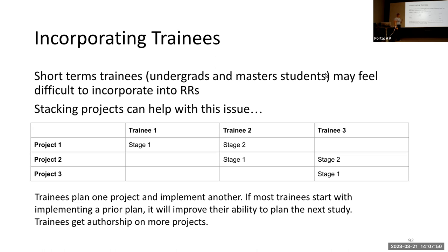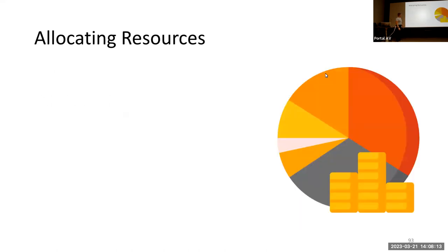The only thing that I think is really important to note about this is that it's very important to have clear policies about authorship in your lab. Because if you have one trainee that made a plan and a different trainee that implemented the plan, they might both feel like they own that plan and they did the most work on that study. And so you need to have very clear policies within your lab about how authorship is dealt with in those contexts.